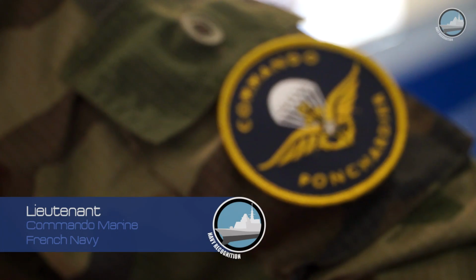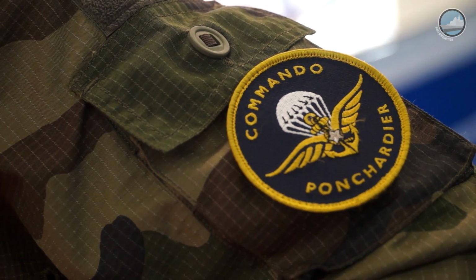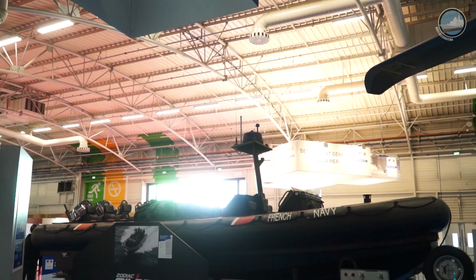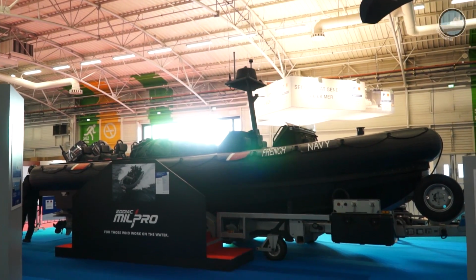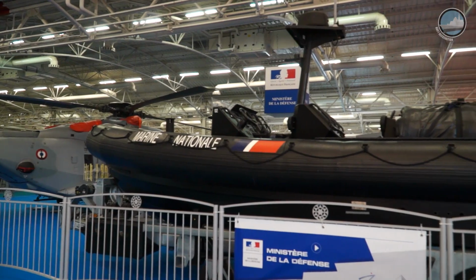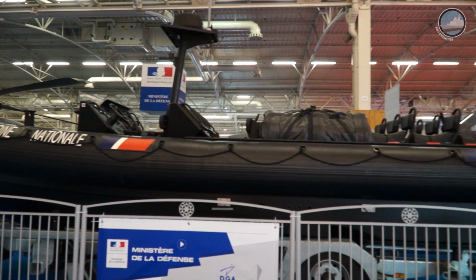Hello, I am a lieutenant in the Commando Marine, French Navy SEALs, in the Commando Ponchardier. And I will present you the ECUME. So in French it is Embarcation Commando à usage multiple embarquable. And in English it means multi-purpose commando RHIB. This RHIB has equipped the French Special Forces for 2 years.